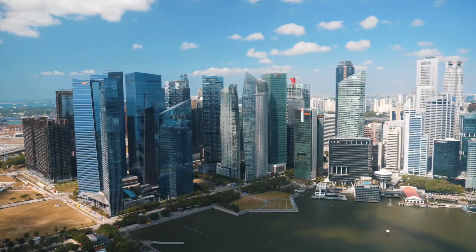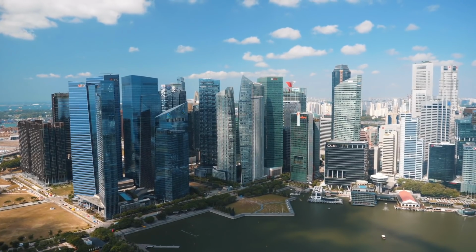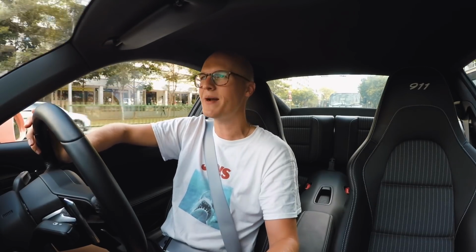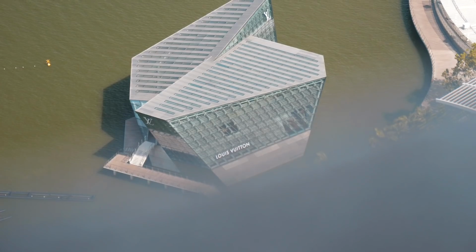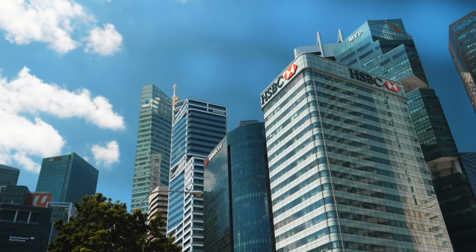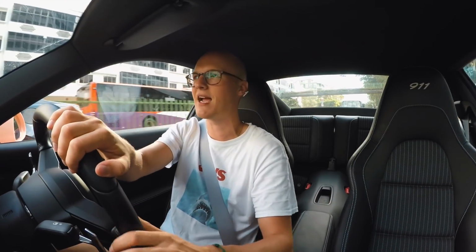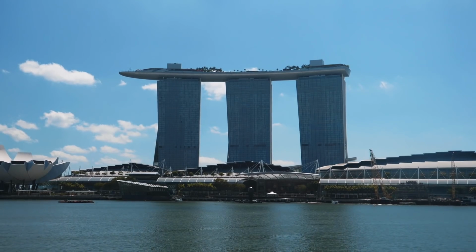The architecture here is nuts. I'm not really into architecture, but you just can't help but be amazed by some of the buildings. They've got these huge skyscrapers that have gardens right in the middle, and some of them are on stilts and they just seem to go on forever, and it's unreal. If you are ever flying through Singapore, try and give yourself a little bit of time to get out and explore the city, because I tell you what, you will not be disappointed.